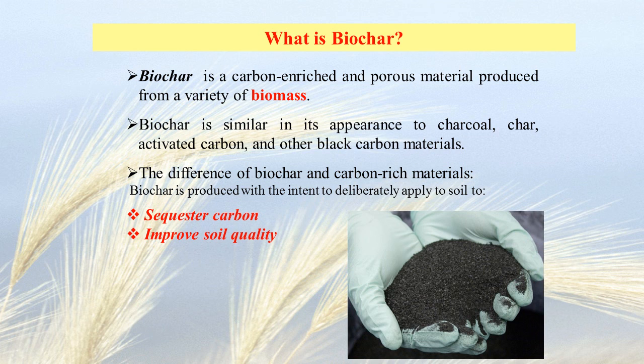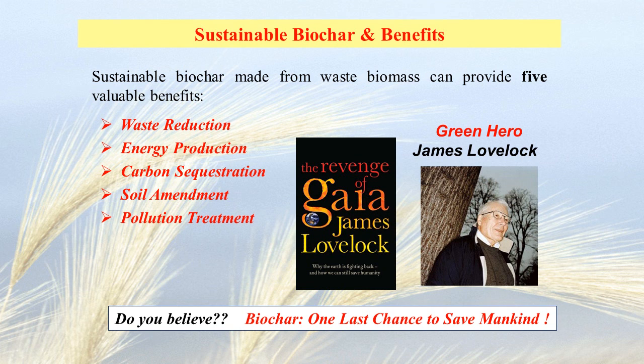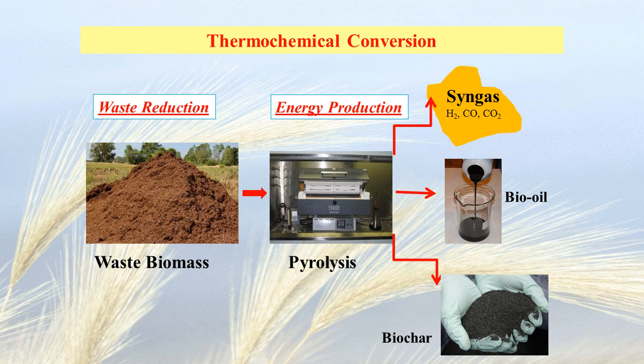My second study is on biochar. So what is biochar? Biochar is kind of like carbon or charcoal, but biochar must be made from biomass. Biochar made from waste biomass can provide five valuable benefits: waste reduction, energy production, carbon sequestration, soil amendment, and pollution treatment. We use pyrolysis to convert waste biomass to three valuable bioproducts: syngas, bio-oil, and biochar. This conversion process includes waste reduction and energy production.